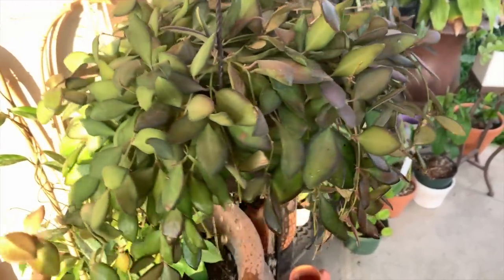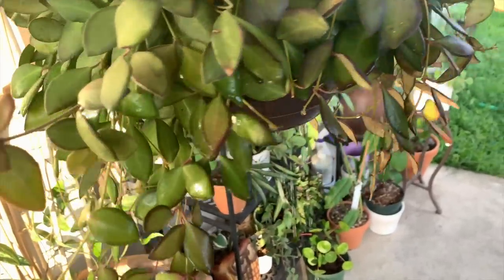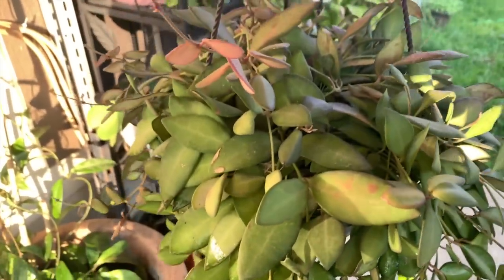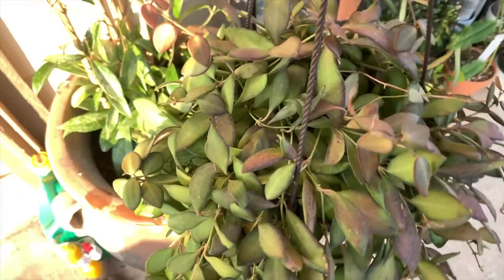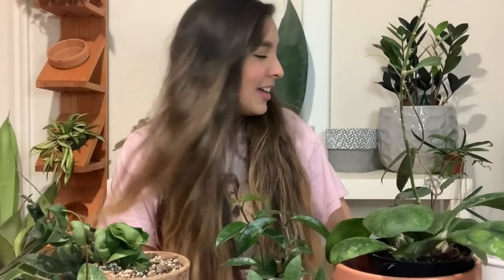One side of it is super sun stressed. This is a plant that can get sun stressed, and I actually really enjoy this sort of burnt look, but the other side is green. So I think it's super fun that I have a plant that's basically half green and half red, so that way I can get the best of both worlds. But yeah, this is the last plant I think that I'm going to show you guys. That was my full Hoya collection.